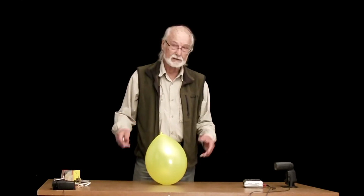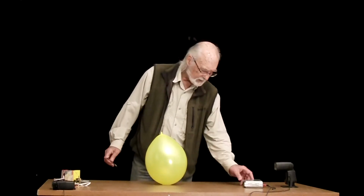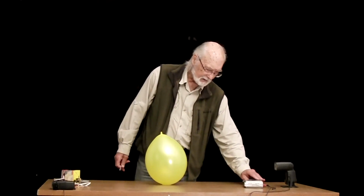Well, we're going to do the same procedure. Lights out. Eventually we open the camera shutter, and then we break the balloon. And if I make any noise, of course, it's going to go off. But ignore that.